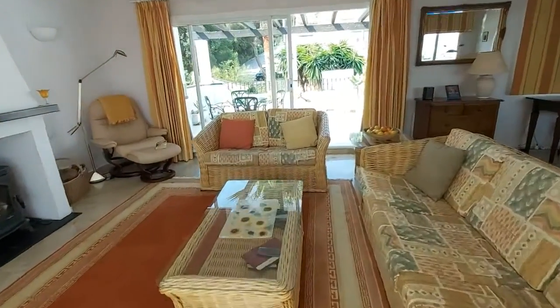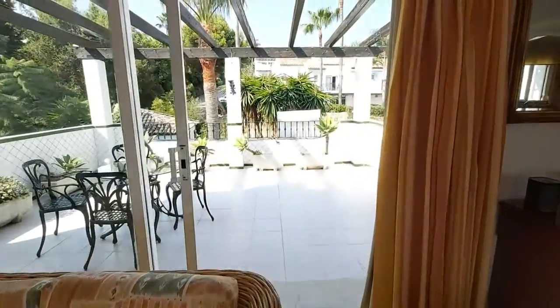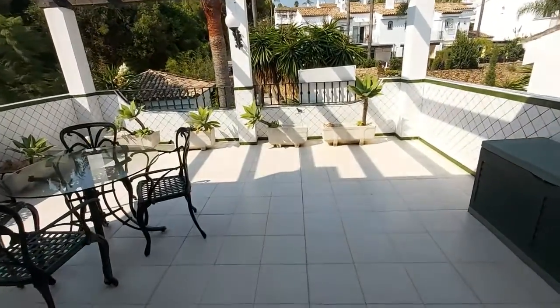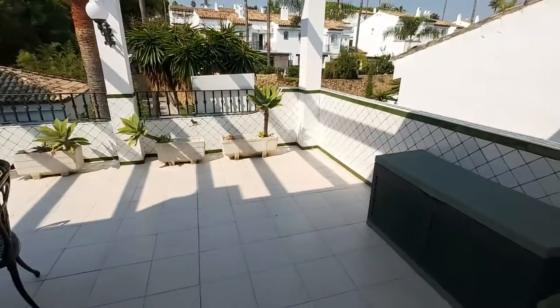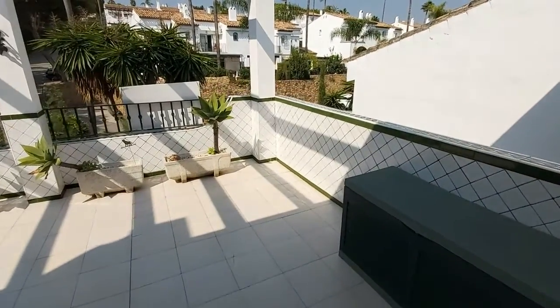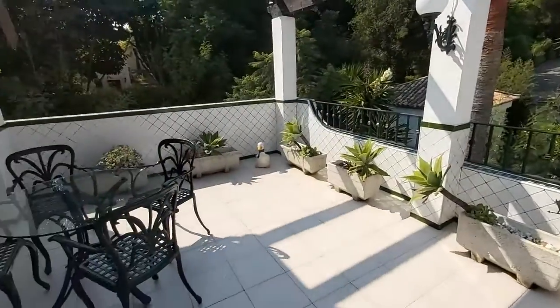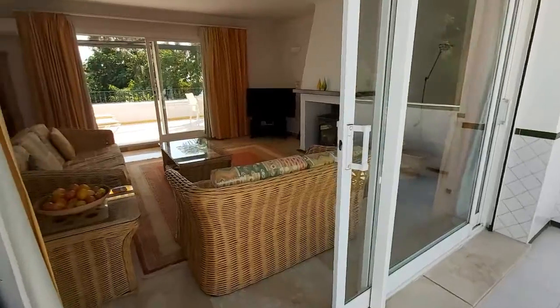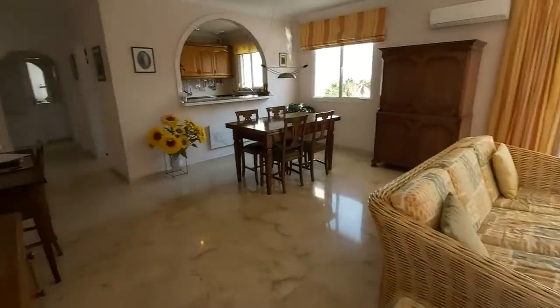And then your north terrace through here, which you usually have a little bit more shade, handy in the high summer months. A lot of people use this terrace for the barbecue. Quite residential up here on Balcon de Benavista. Also a lot of winter residents come to enjoy the winter sun.